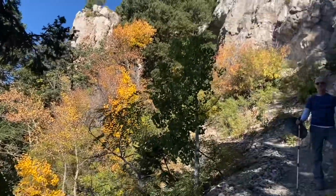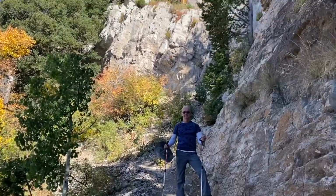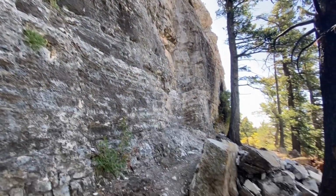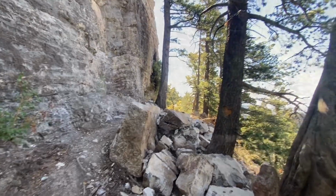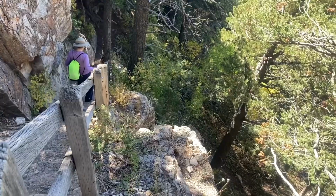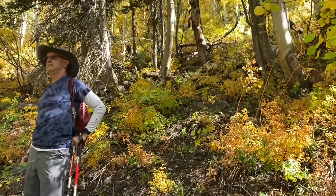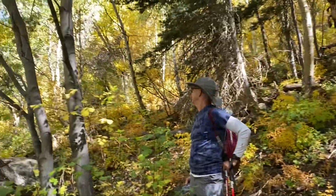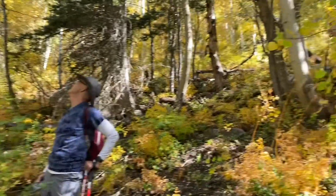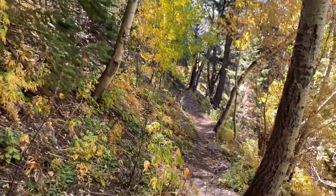Pretty aspens coming down. Wow, look at this. It's very vertical. Don't drop your phone. So gorgeous. We're surrounded by yellow right here. We're surrounded by the aspens. Look at that gorgeous path.